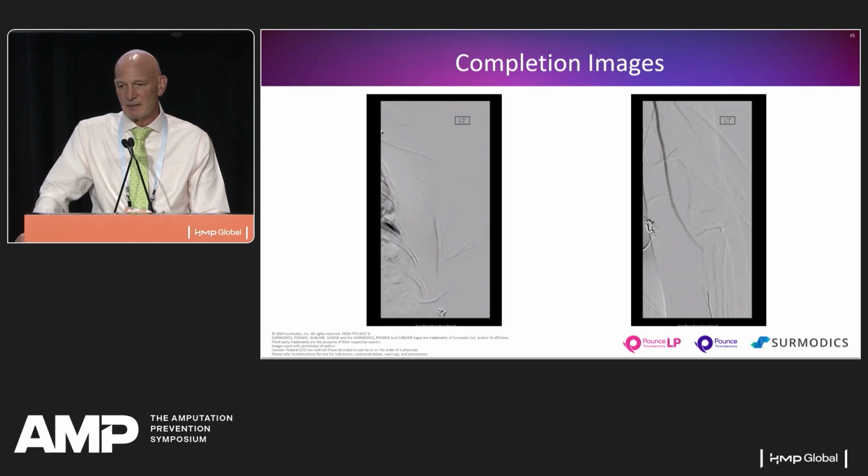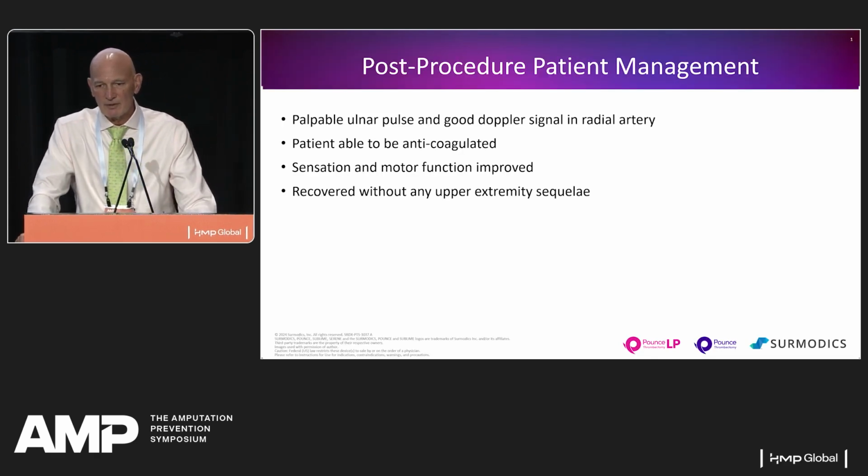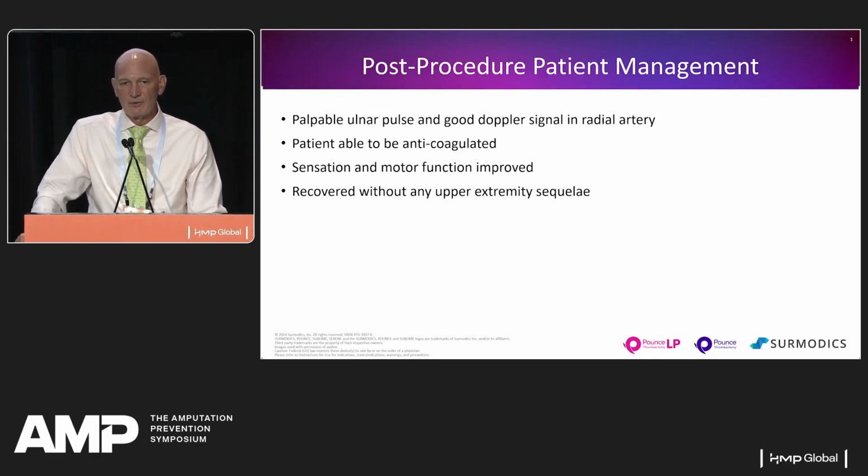I actually saw this patient recently in follow-up. He's now got a palpable radial and ulnar pulse, normal function of his hand. He did remarkably well, was able to be anticoagulated after another several days. His sensation and motor function rapidly improved and he recovered without any sequelae.